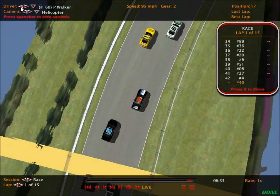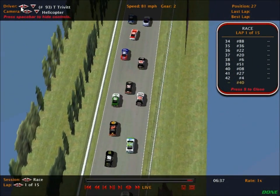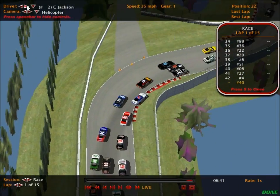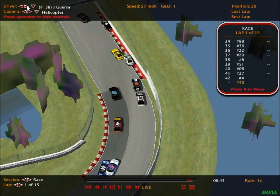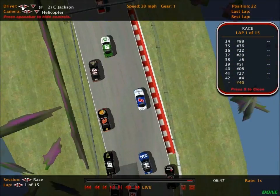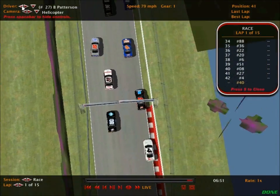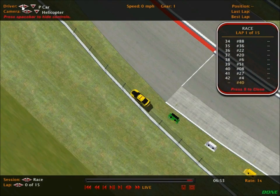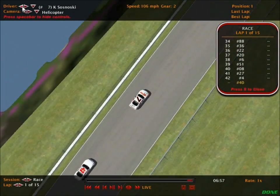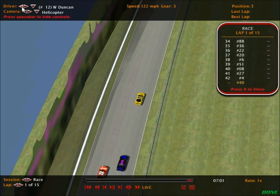A lot of the field did spread out. Sometimes they'll go 3 wide through there. Got a 3 wide right here. Gotta be careful coming in this turn. A lot of wrecks happen right here, and that's where they hit it, and there they go. Wreck number 1. Those hard right-handers and left-handers cause a lot of wrecks. As long as they don't spin around, caution does not come out. And Gene Sanford will take the lead with Kyle Sanowski second, Fritz Lukather third, and William Duncan fourth.